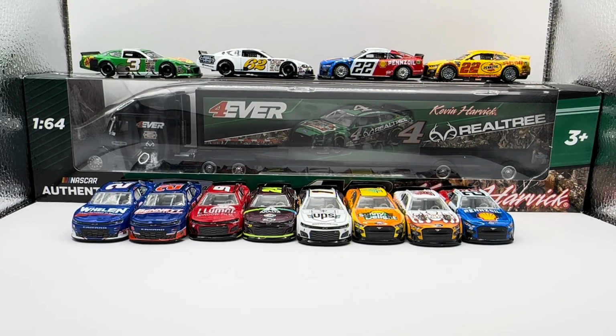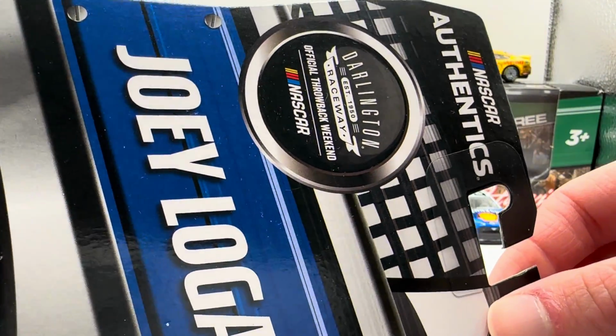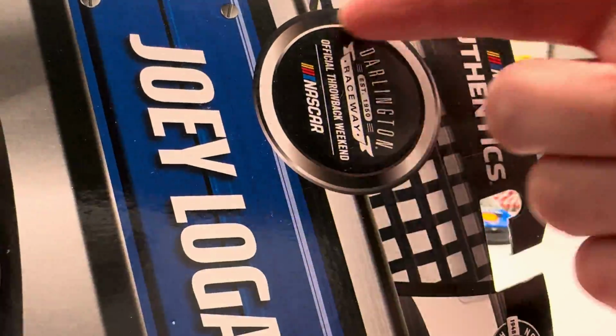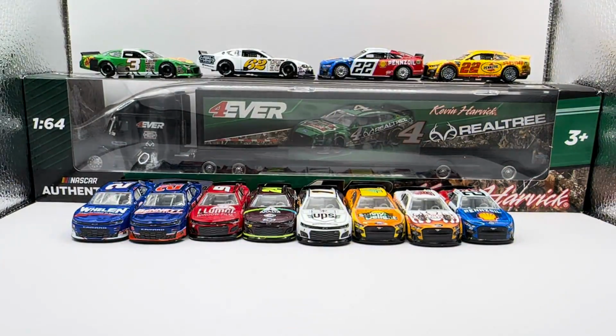Today we are going to be taking a look at the NASCAR Authentics Darlington Throwback Bonus Wave from 2023. As you can see here, you do have a little bit of special packaging, as you just saw. Instead of a Wave logo, there's just a big Darlington Raceway logo right there. Other than that, it's pretty much the usual box you would come to expect by now. There's also no liquid color or anything.